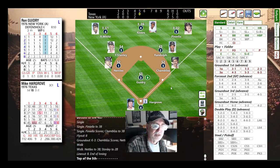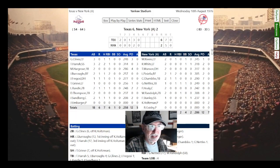This is his first appearance of '76. This is the first time I've really seen him on the roster. So here's Mike Hargrove. Let's see who's going to be coming up. Hargrove, Burroughs, and Fregosi. Hargrove is 0 for 2. Burroughs 1 for 2 with a 2-run homer, and Fregosi 1 for 1.